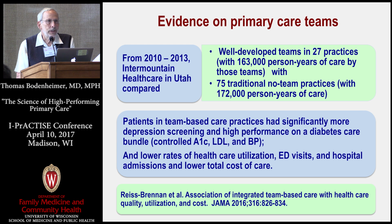And there are a lot of patient years in this study. What they found is that the patients in the team-based practices had significantly more depression screening and high performance on the diabetes care bundle, plus lower rates of utilization, lower rates of ED visits, lower hospital admissions, and lower total cost of care. So this is one of the few, maybe the only, study that really looks at the effect of teams on patient outcomes and costs of care. So we need more work like this. But this is a landmark study.